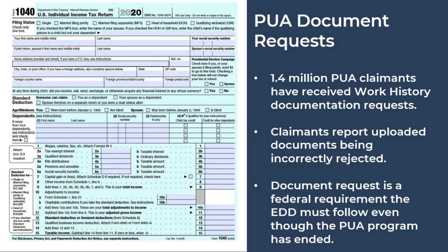Now, while only 20% of claimants have so far responded to those PUA work history documentation requests, a majority of those submitted documents have been accepted, but we're still getting reports from some claimants who have stated their documents were incorrectly rejected or they do not have the necessary items to upload to the EDD to fulfill this requirement.